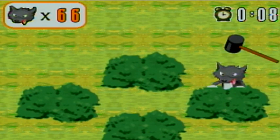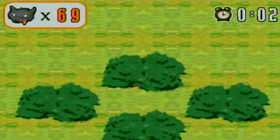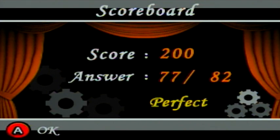Whack-a-Wolf. I don't know what this game is based on. It must be an original. It's really fun, and I was pretty good at it. I mean, I did club Little Red in the head a couple of times, and I didn't get a flawless score, but apparently I did perfect.